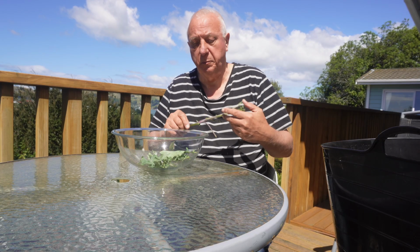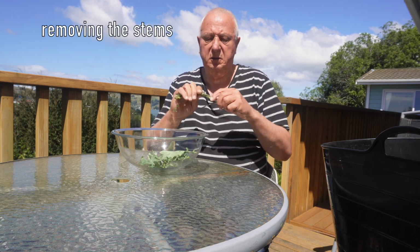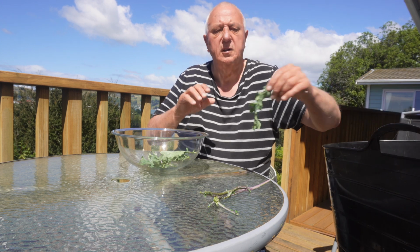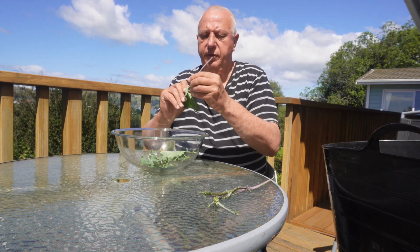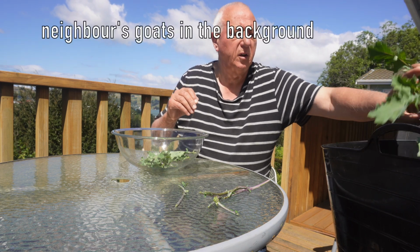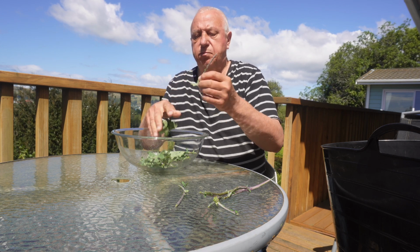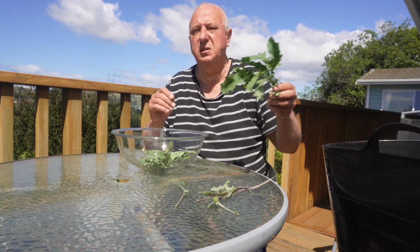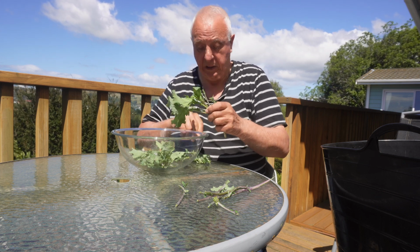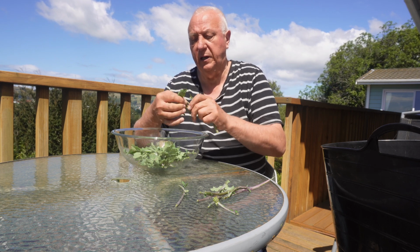First thing I'm going to do, as much as possible, is remove any of the stems because, yeah, they're not that great. So with a larger leaf, just strip like that. Because this is at the end of the plant, most of the leaves are pretty small, whereas you'll probably find if this was picking the other one, then they would be quite a bit bigger leaves. That's fine.